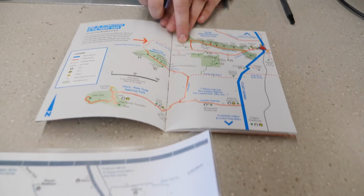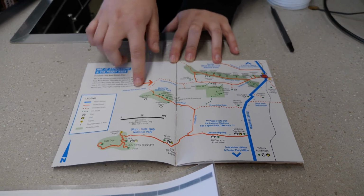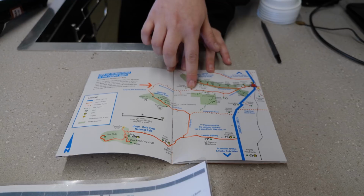And how much does it cost to get the permit? The permit is $6.50. It's valid for 3 days, but you only need it for the road. A lot of people get confused and think that you need it once you're in the West Macs, but it's just the road. Once you're past this point here, you're good to go. Perfect. Thank you very much. No worries.